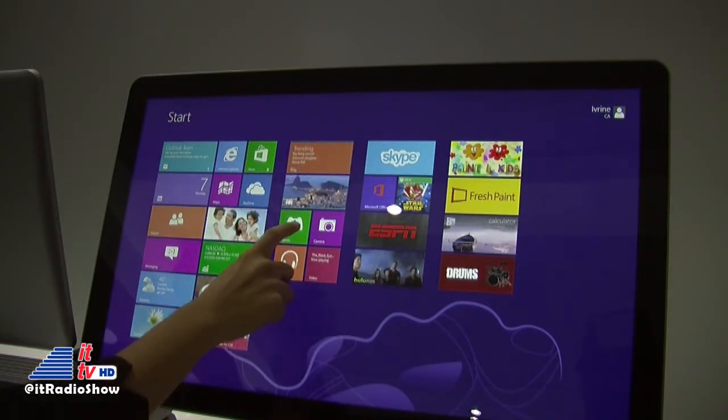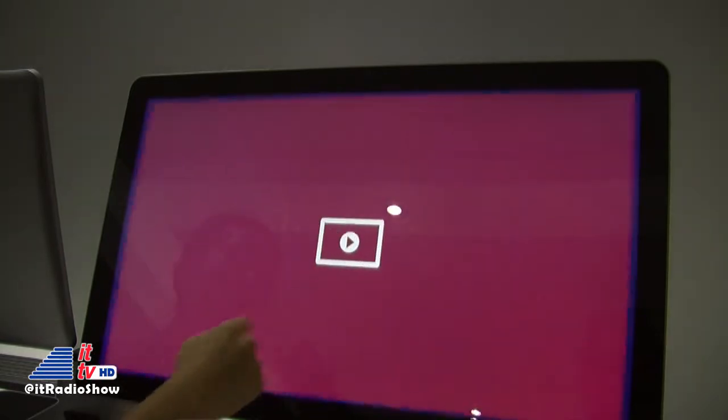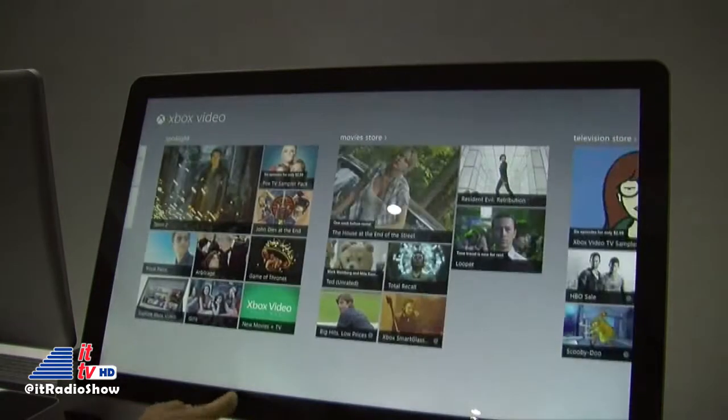With quad cores, it is a very, very powerful machine. It's ideal for any multitasking that you want to do for any demanding task.